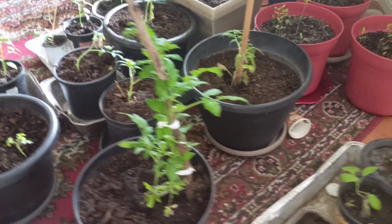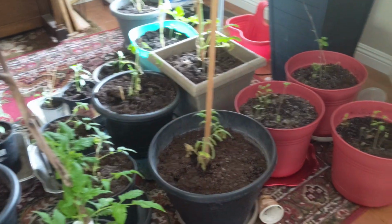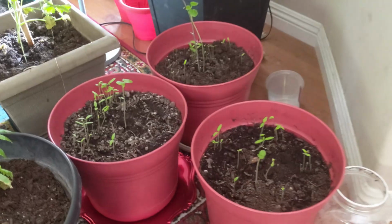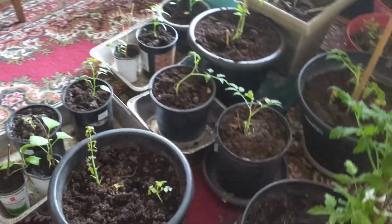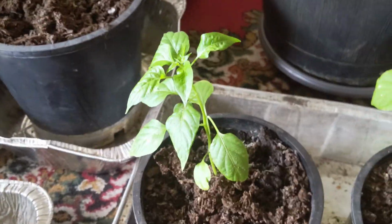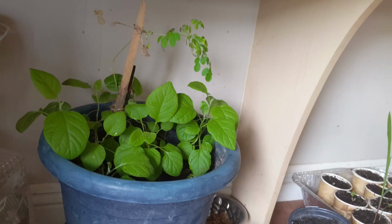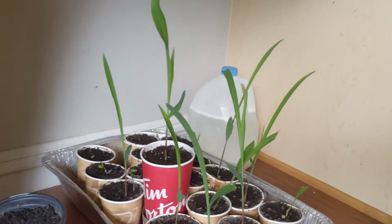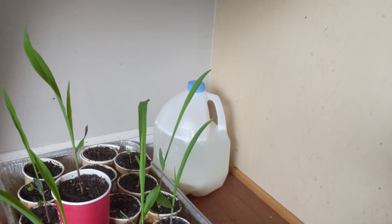This is another area where we keep all the other plants. Here we have some more tomato plants, some okra plants in pots, eggplant and pepper plants. Due to lack of space, more eggplant plants are under the closet. These are corn and some zucchinis at the back.